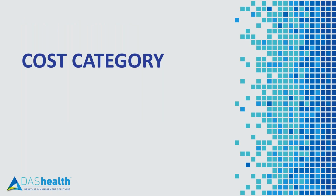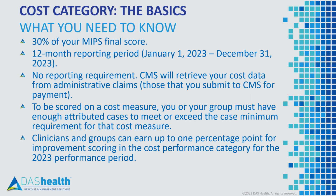So again, we know that spiel should sound familiar, but now let's get into the good stuff and review what's required for cost. So the cost category is intended to assess performance among clinicians in terms of their cost efficiency. And reviewing cost performance can inform clinicians on costs related to many things, such as inpatient hospitalization, costs related to the management of certain conditions, or the overall cost of care delivered to a patient, with a focus on primary care. The cost category is worth 30% of your final score, and it is scored through the entire 12-month reporting period starting January 1st through December 31st of 2023.